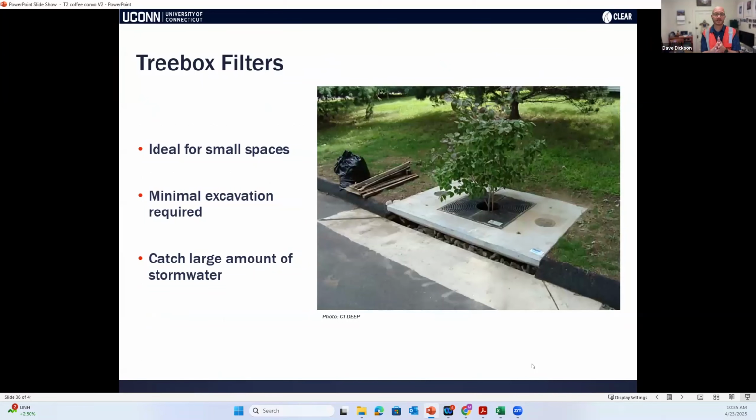Another example that some communities have used is tree box filters. These look just like a regular catch basin, but there's a tree in it, right? That tree helps to suck up the excess stormwater, and anything the tree doesn't suck up goes back into the ground and infiltrates in. You put these in, often right next to a catch basin in town. They're great for small spaces, like a downtown or a Main Street area. They don't require a bunch of excavation, like a larger bioretention might, and they can capture large amounts of stormwater. An example of this being used effectively is in East Lyme. Next slide, Mike.